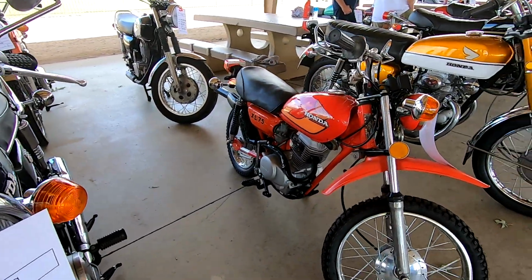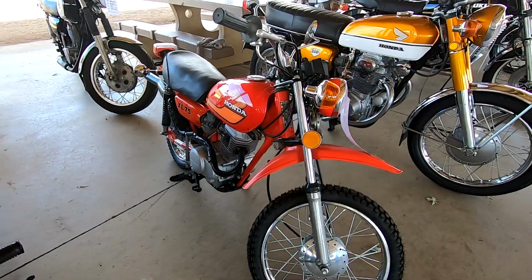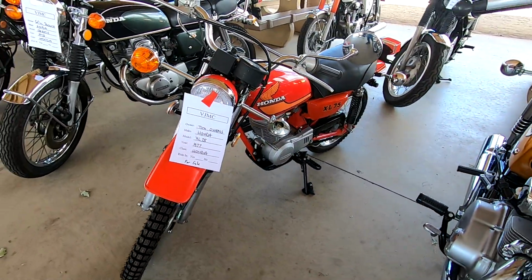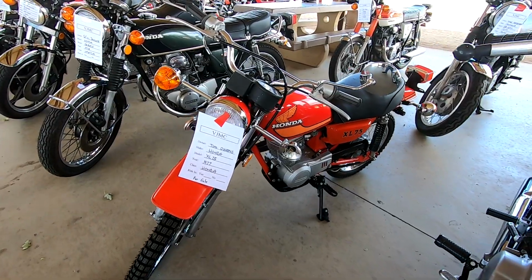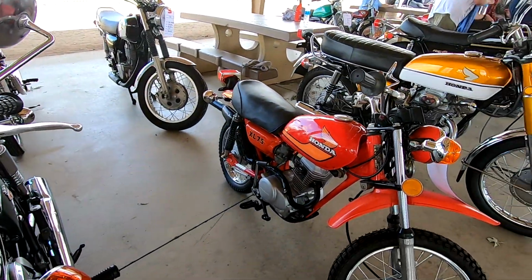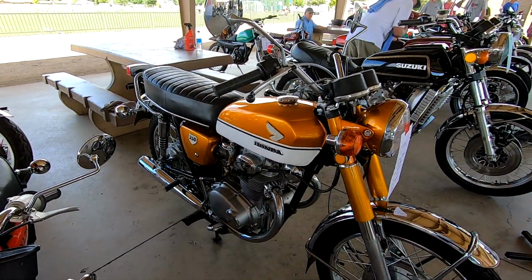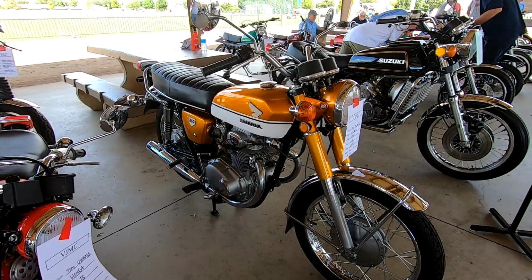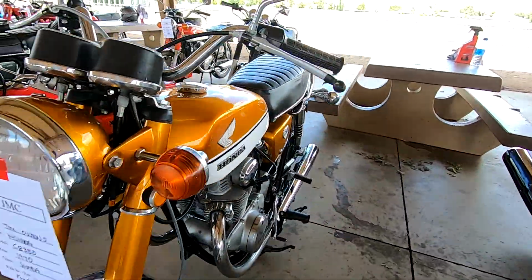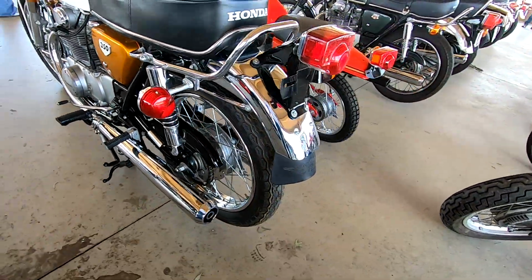And 77 XL 77. I'm sorry, 75. They did not make a lot of these. They did not sell real well. Most kids were doing XR 75s back in those days. And of course, here's another CB350. This one looks like a 70. I love the color gold. Nice example.